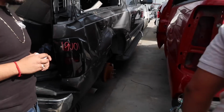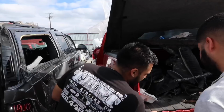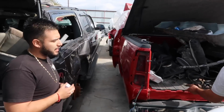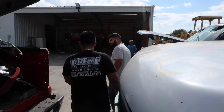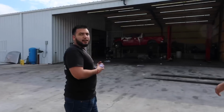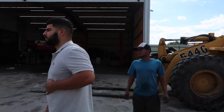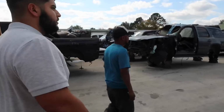Let me get the number, and when I get the number, I'll call. The bedside isn't bent on the outside, it's just this corner, but that can be pulled. The bed floor is perfect, because it was an 07 classic. Yeah, bro, check it out. I got the extended cab over here, so I'll show you the fender right now. See if you like it. The doors are right there. Alright, cool.